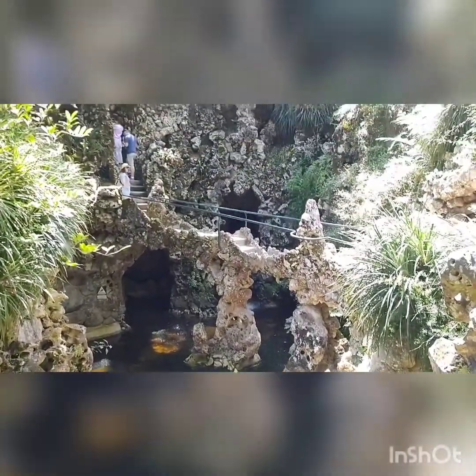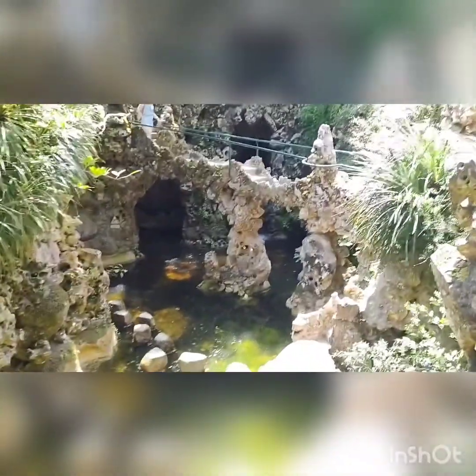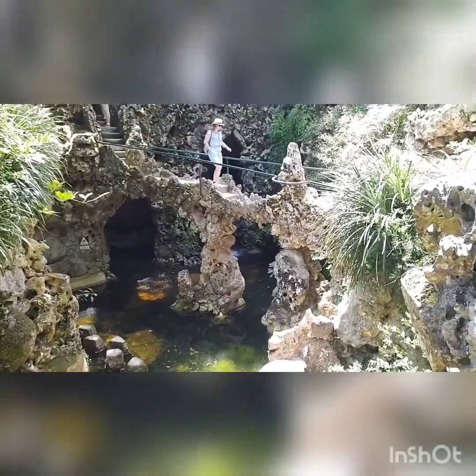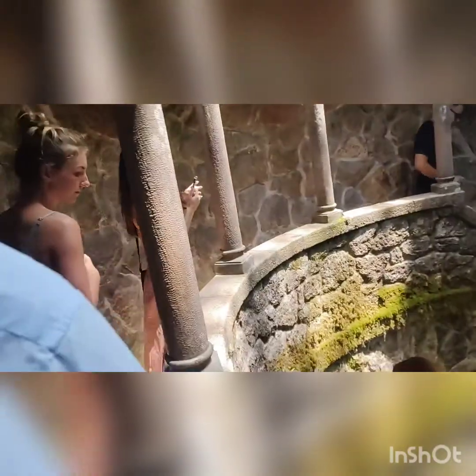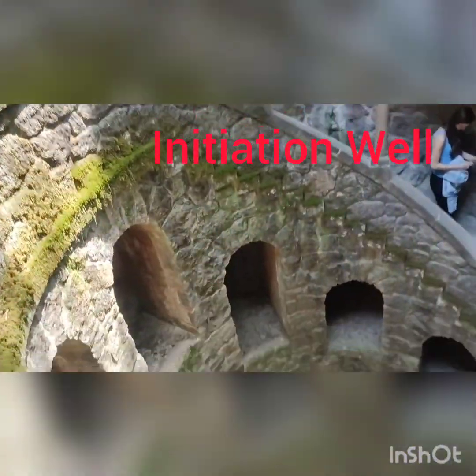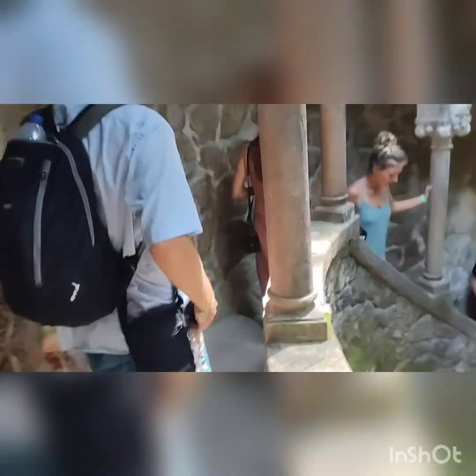Oh, what a fantastic water feature. Here's the entrance. Holy shit, that's long. Wow. I hate looking down there. Wow. So this is the initiation well.